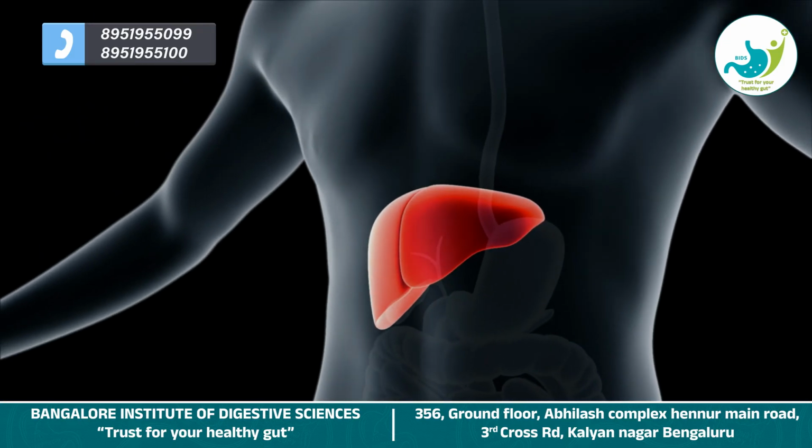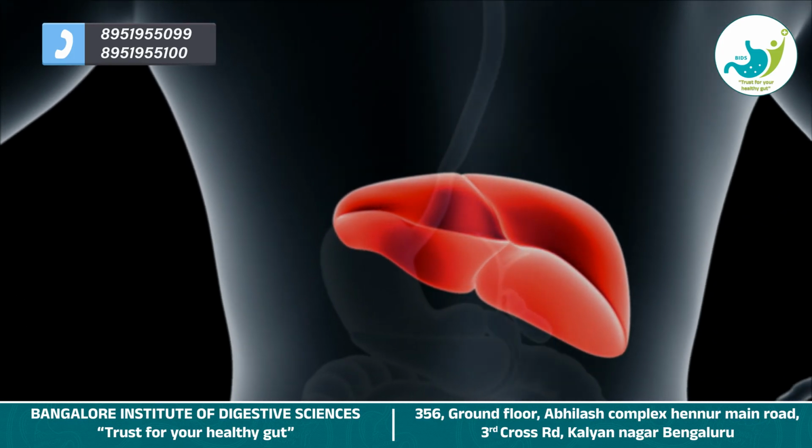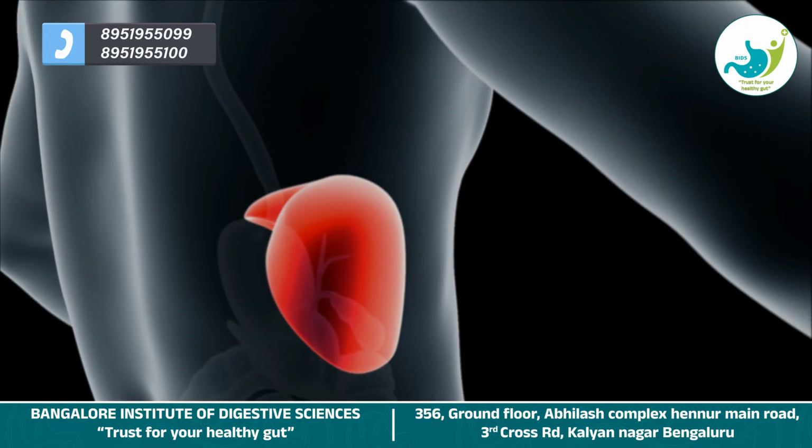Why we should be concerned about this is because it is one of the common causes of liver cirrhosis and transplant in the world. And also it increases the risk of cardiac diseases or cardiac risk related deaths. So it is important, we should know and we should tackle it.